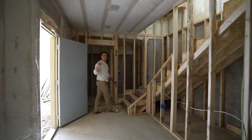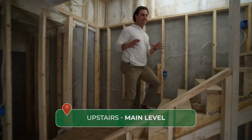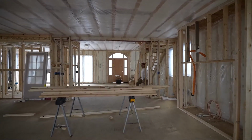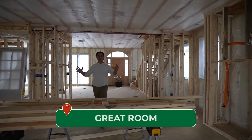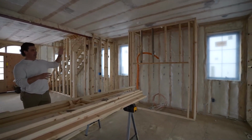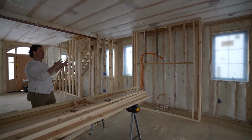All right, so now I'm gonna bring you guys upstairs. Upstairs on the main level, this is the level that's absolutely gonna blow you away when this house is finished. Now that we're upstairs, we're obviously walking right into this amazing great room. To the left of me is gonna be an awesome fireplace with a hanging TV and built-ins, and these windows are gonna bring in some amazing natural light.